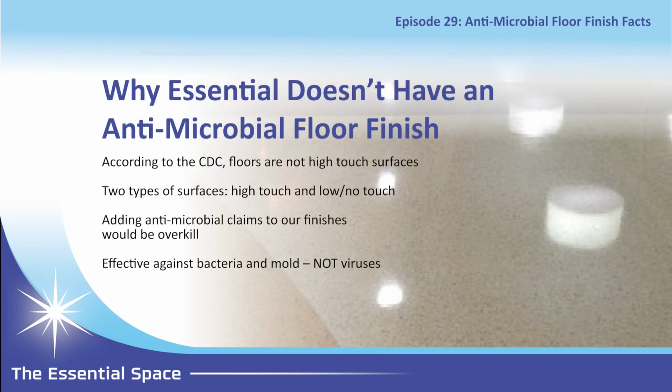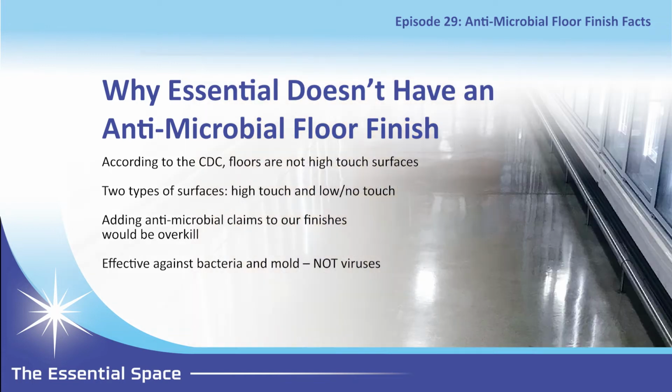Sure. The reason Essential does not have a floor finish of that nature is because it's a floor, right? Even the CDC recognizes that when it comes to housekeeping, they break it down into two types of surfaces. One is high touch surfaces, rails, for instance, going down a stairs, doorknobs, we all know what those are, and low or no touch surfaces. Okay. So floors, in general, usually are no touch surfaces. So we at Essential just think that adding those types of claims to the finish might be a bit of overkill, if you will.